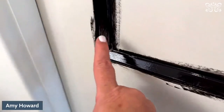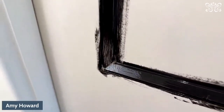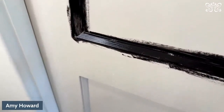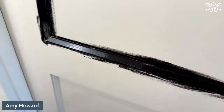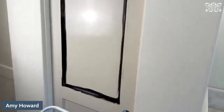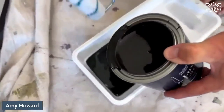Look at this, even here. Don't let that bother you. Can I get that over here so you can kind of see it? We're not trying to get 100% coverage on this first coat on our door. We're more concerned with it going on smooth and that it doesn't sag. So let's just get it on like Jean was saying, because the rest is going to be covered on our second coat. All right, so now you're just going to take this and pour it into a little pan.